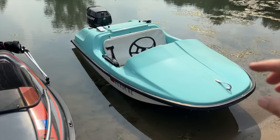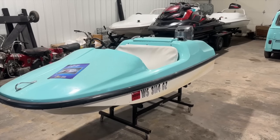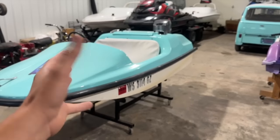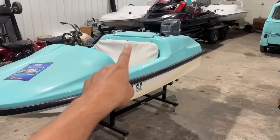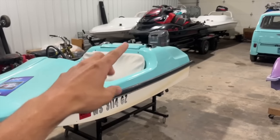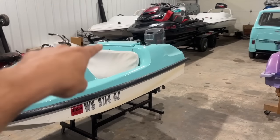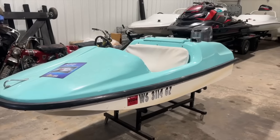Okay, I need to stop right here before we talk about this boat, because my goal here is not to spread misinformation, especially for such a small and unique thing. In the video, I explained that this is potentially a Jetlark. The Jetlark is a bit different, which I'll show you in a minute. But in the video, I explained that this is a Jetlark, which it is not. This is not a Jetlark.